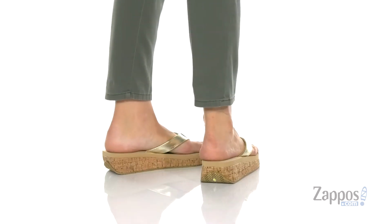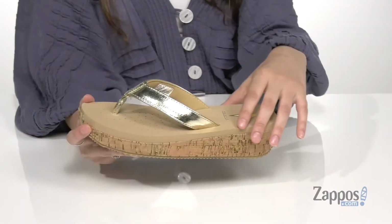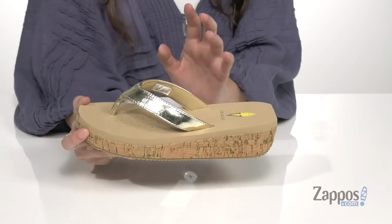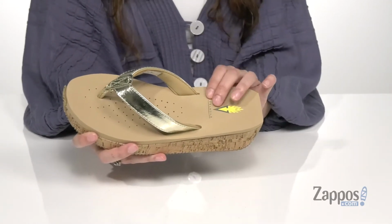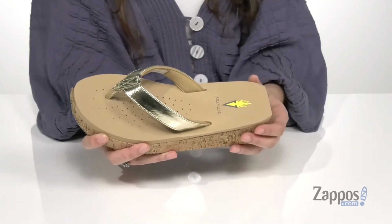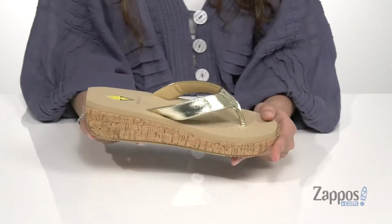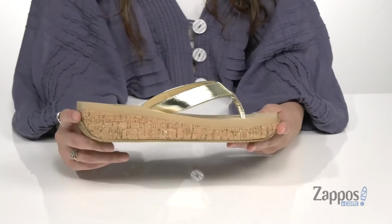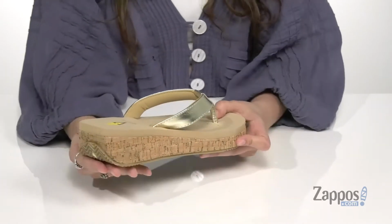To the 2000s with these fun sandals. They're crafted with a leather upper, and I'm loving this metallic shine that's coming off of the straps. They feature a soft man-made lining as well as a padded footbed for comfort, and there are perforations throughout the footbed for added breathability. I'm loving this cork style midsole, and there's even some sparkle coming from it as well for an elevated finish, and it's going to give you some extra underfoot support.